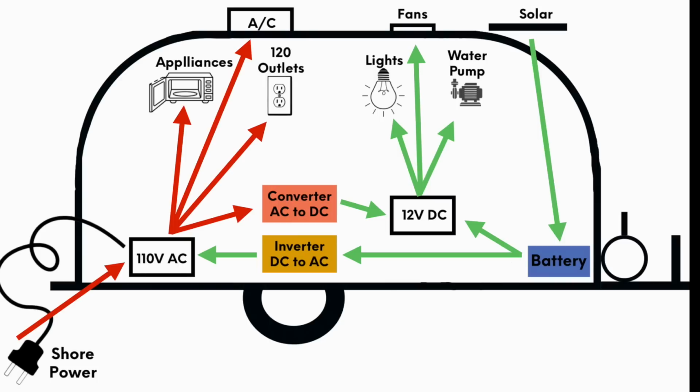On the screen here, I'm going to put up a diagram that I made recently, and it talks kind of about battery, solar, what runs on what.